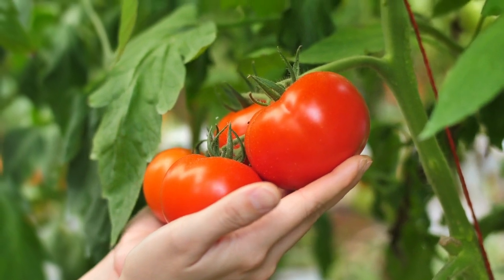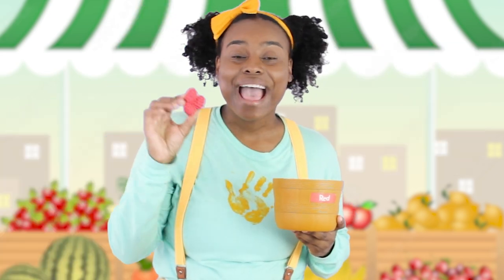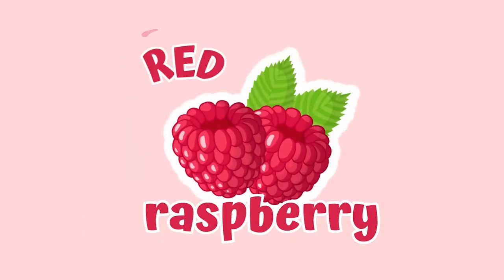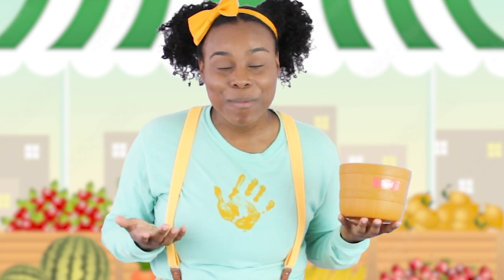I've never had tomatoes before. Today's my first day. And last, we have red raspberries. Red raspberries. We have no more fruit. We were able to get all of our fruit out of our fruit basket. Great job! I am so proud of you.